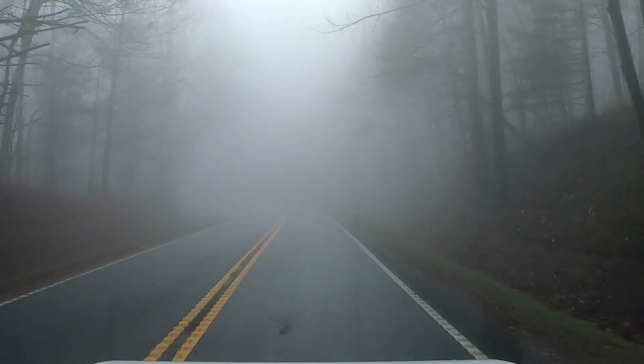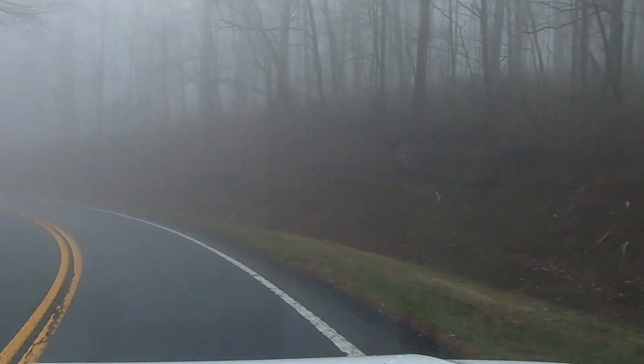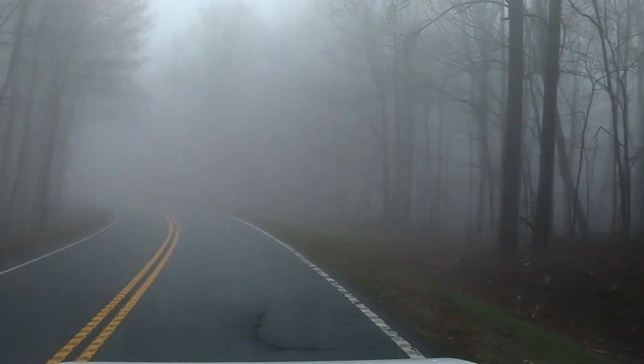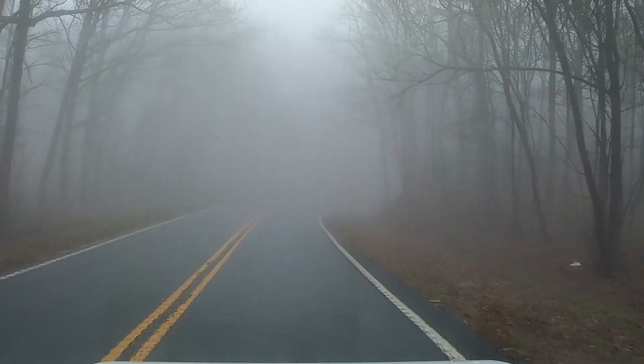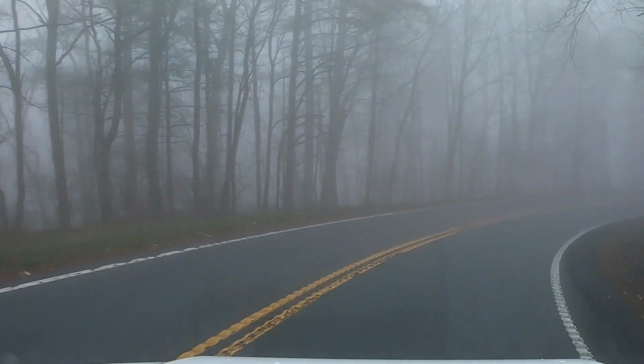Not much to see here, obviously, with this paved section, but I wanted to get a little video of just how low-lying and thick these clouds were. Elevation here is 2,500, 2,800 feet or so. And again, just to demonstrate just how low-lying and thick these clouds were, this was a good spot for that video.